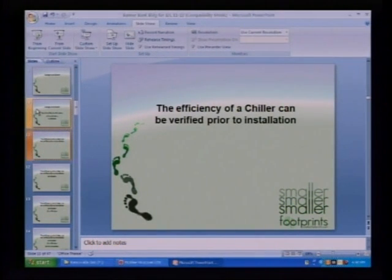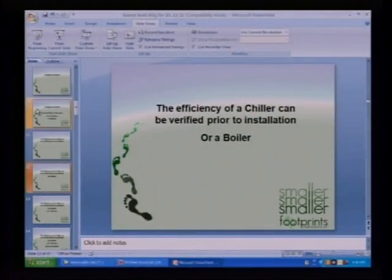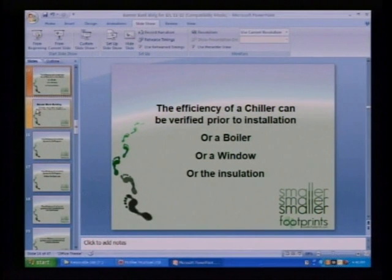The efficiency of a chiller can be verified. You can go out and get the EER on it, you can say, yep, this chiller will provide you 15 BTUs per watt. It's a good chiller. We can verify that. Efficiency of a boiler, you can get the combustion efficiency, and you can verify the efficiency of a boiler. Or a window, you can get the U value. Or insulation, you can get the R value. You can verify all those things.